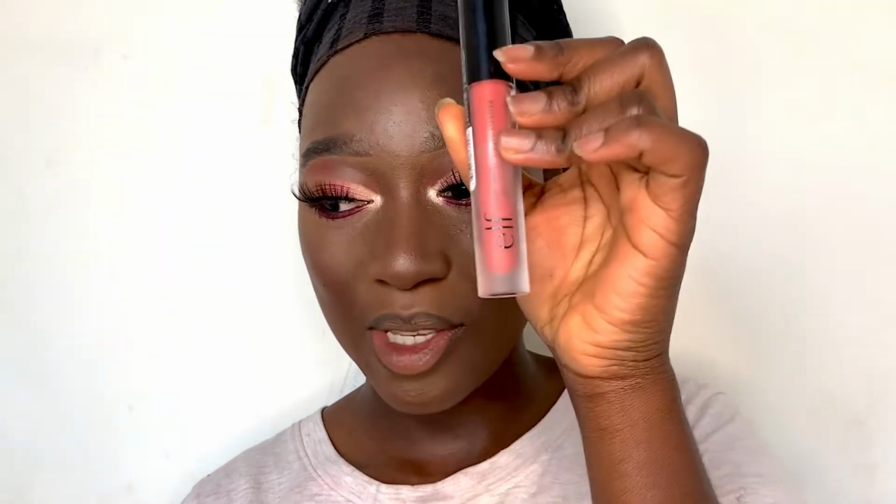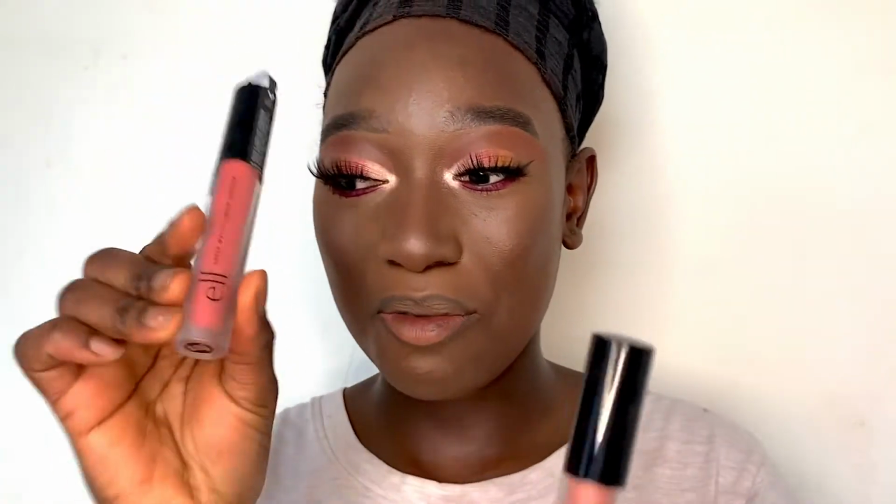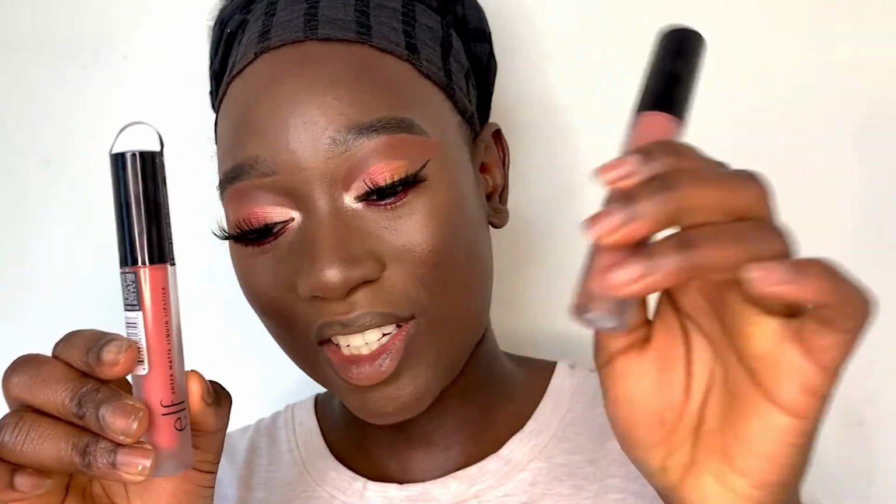Alright, and now the lip glosses that I got from elf, which was this one right here and this other one. So I'm going to take this out of the box. They are both matte lipsticks. Alright, so I don't even know which one to start with. Okay, I'm going to start off with this pinky one right here, and then I'll go in with this beige looking lip gloss right here. So yeah, let's get to it.